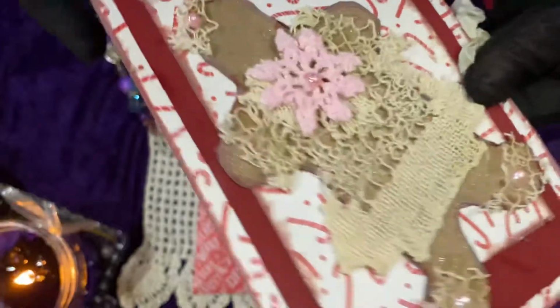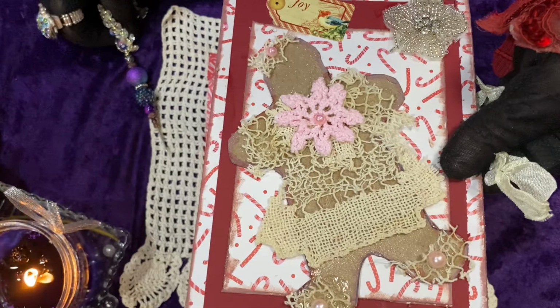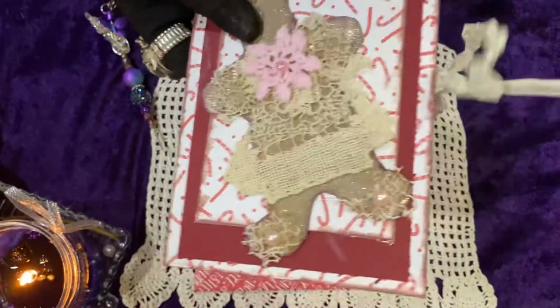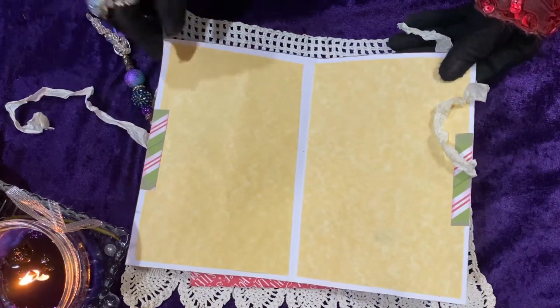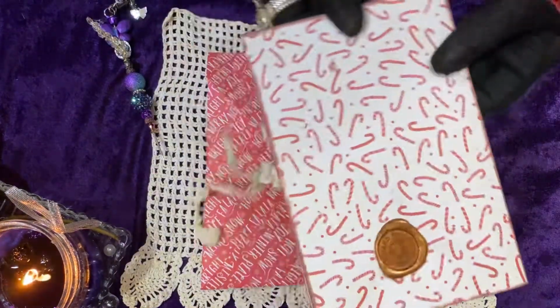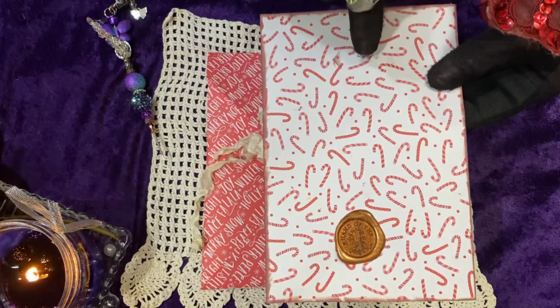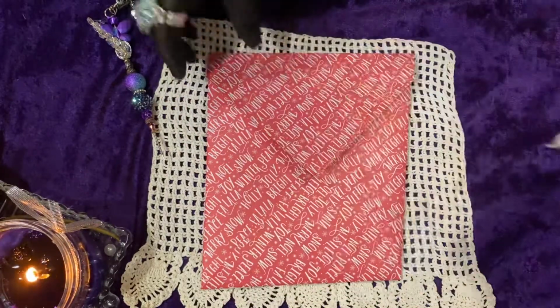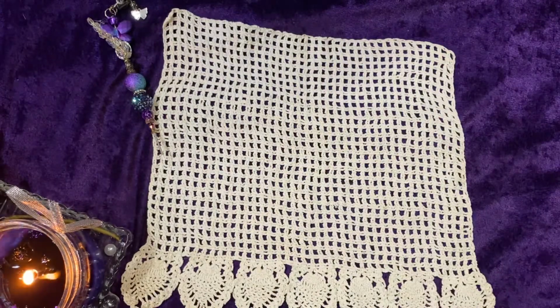And what else can I say? Oh, the edges have been distressed. If you want to see the inside, this is the inside. But as mentioned, I will not be placing anything on the original card. And I do have to put my loop for the wall hanging here on the back for my signature card wall hanging. So that is the card. This is the envelope. And then my next item is an ATC.